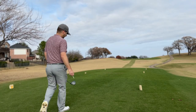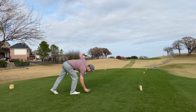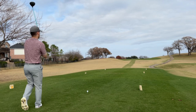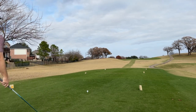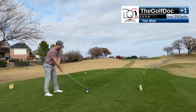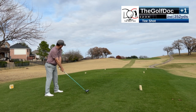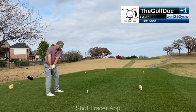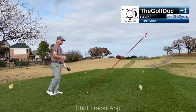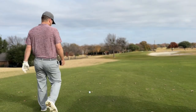Number two, par four, 352 yards. Handicap is number five for the men. Little dog leg to the right. Gonna aim right over this hill. The slight draw would be ideal. Let's hit us a good one, get a stroke back here. Again, back into the wind. That felt better. I still lost it. Right in the middle. Pretty good drive.